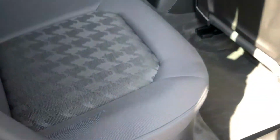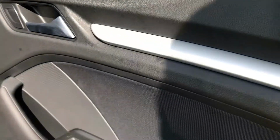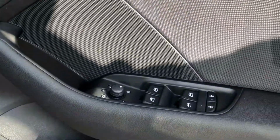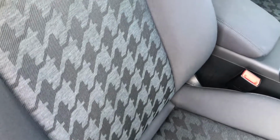Again, all the inside, black cloth upholstery, again all in great condition, no damage, no scuffs anywhere, plenty of leg room in there. Again, all the trims, everything in great condition. Electric windows, front and rear, electric mirrors. This one's also got the optional folding mirrors too. Again, the front upholstery, just look at that, absolutely gorgeous.